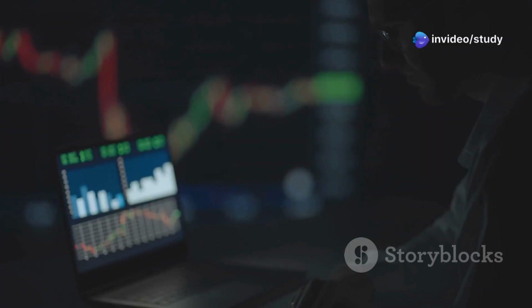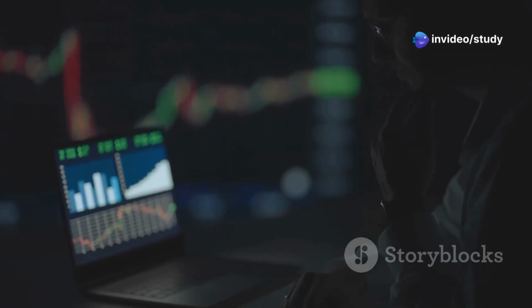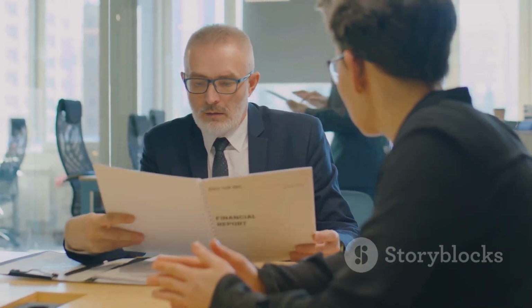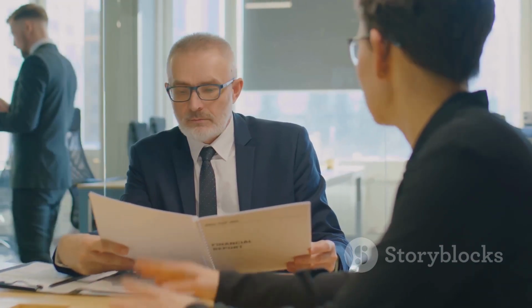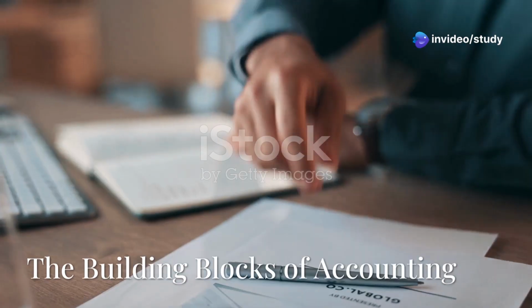It allows you to identify trends, spot potential problems, and seize growth opportunities. In essence, mastering the accounting cycle is akin to having a financial superpower, giving you the ability to navigate the financial landscape with confidence and clarity.